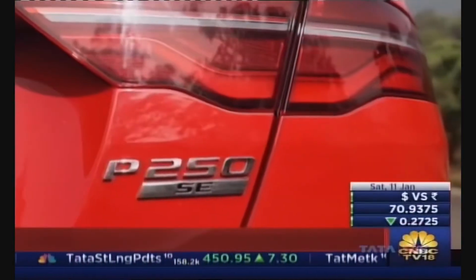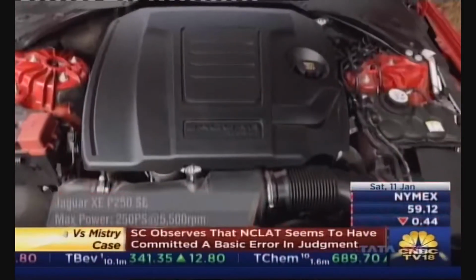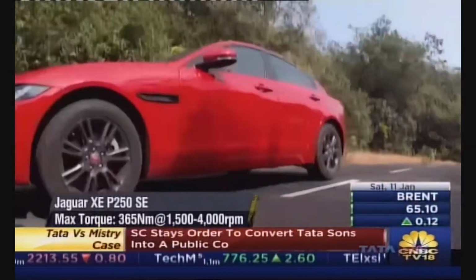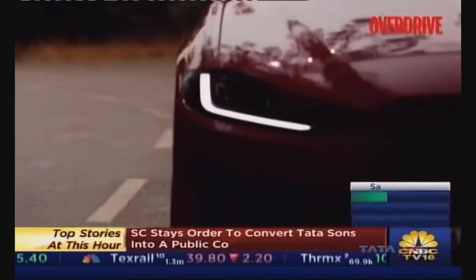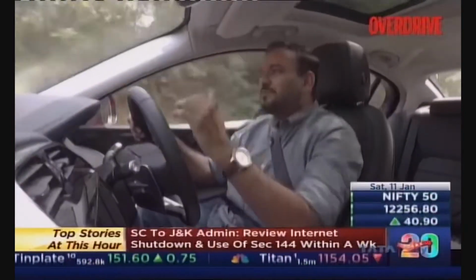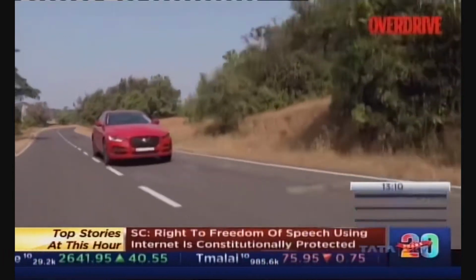You'll spot a P250 badge on the boot of this car, and that refers to the power output, the 250 PS power output of this engine. And that's quite a good brag for this particular category of car. 250 horses is quite good, and also is noticeable when you drive the car. The engine feels nice and brisk. I am a little annoyed with its over-eager nature. It tends to lunge forward even at city speeds, and that's something that I really don't like. I want it to be a little calmer at city speeds.